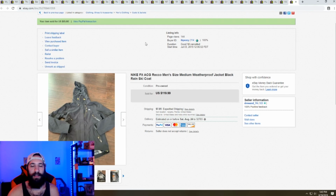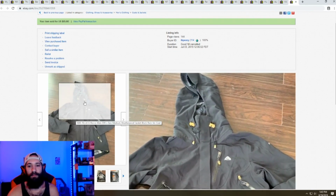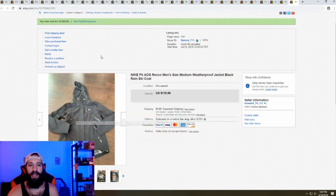I can resell it. It's a little bit damaged. Some of the little zipper tabs where you see they're yellowed, they kind of cracked and broke, I guess. And he wasn't very happy with that. But it's okay. I'll resell it, get my money back, and I'm still going to fight eBay for it.